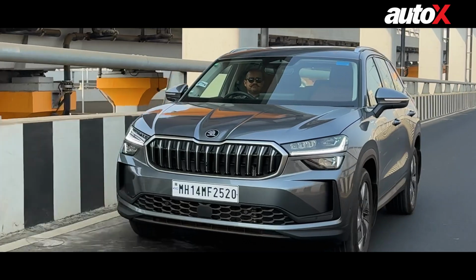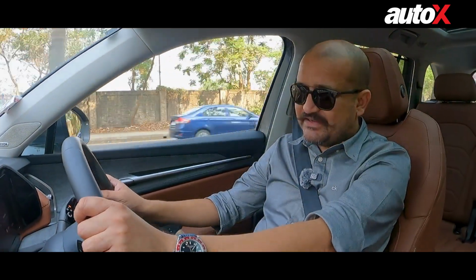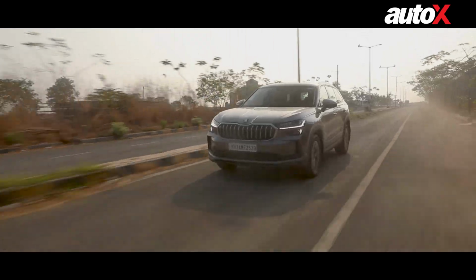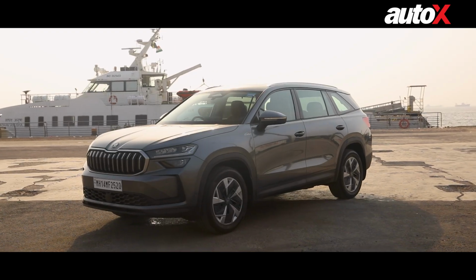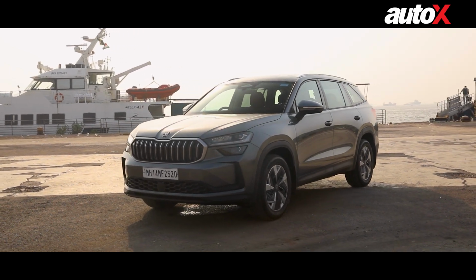The steering's good. It gives you a pretty decent amount of feel. But like you can see, when we're going over potholes, the ride can be a little bit stiff. That's probably the only compromise you're making here. So overall, I would think the Kodiaq is a terrific upgrade to what was, even till recently, a very, very competent product.